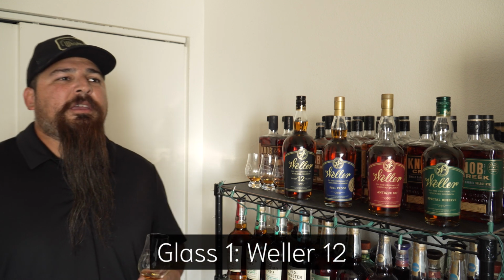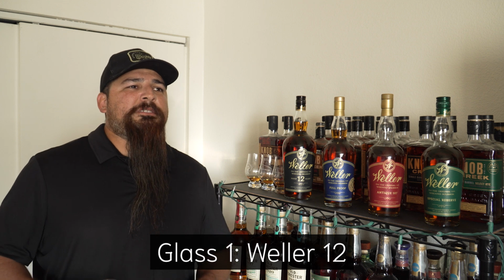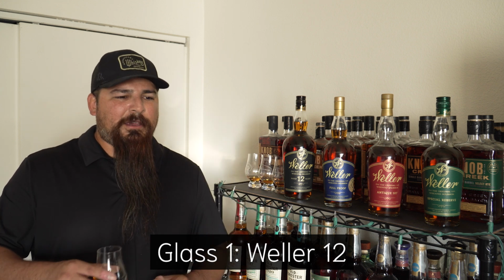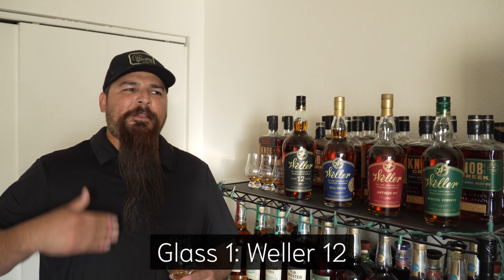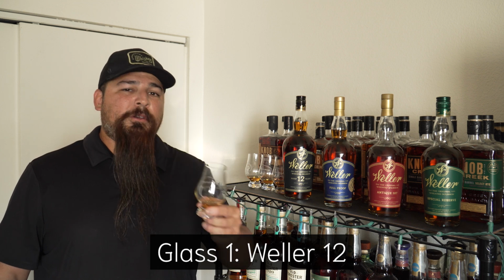So this is really good. Caramelly, maybe a little bit of cinnamon, actually. Definitely that wheat characteristic. Maybe it's because I know, but I can get that soft wheat kind of nose, or aroma, I should say. Yeah, smells good. Just smells like comforting, cozy bourbon, like anything you'd expect. So, yeah, going in for the sip.